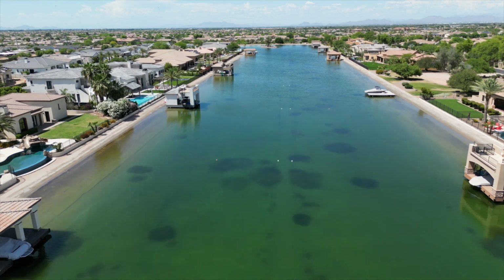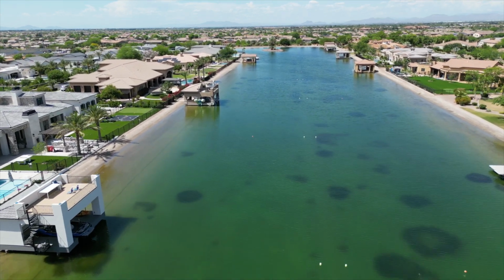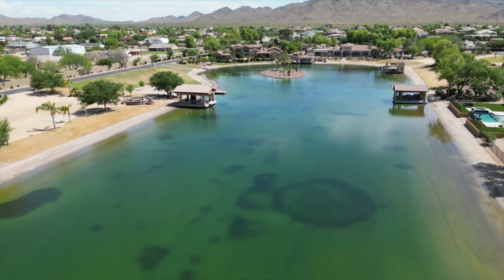This is a fully gated subdivision with 19 one-acre lots that sit right on the water. Each waterfront lot has 235 feet of private beach, and each lot comes with its own private boat dock.